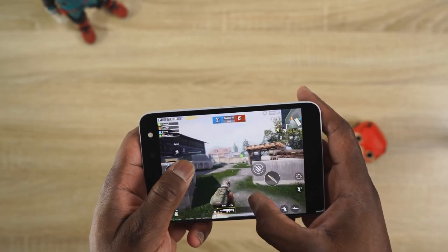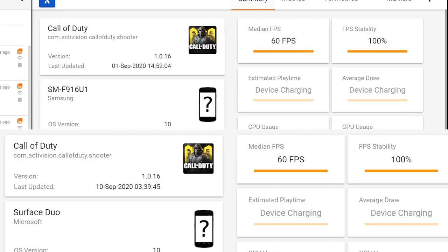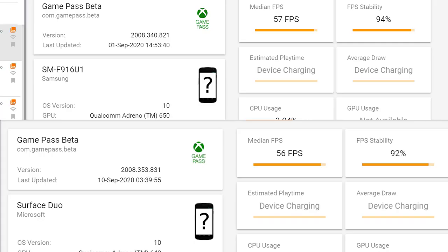So we saw how they played, but how did they perform? The Duo versus the Z Fold 2. Benchmarks, we got 40 frames per second for both devices, which is still fine. But remember, the Z Fold 2 was at a higher settings. Now, when it came to Call of Duty Mobile, both of them did 60 frames per second for both the Duo and the Z Fold 2. And then Xbox Game Pass beta, the Surface Duo did 56 frames per second, while the Z Fold 2 did 57. So again, quite similar.